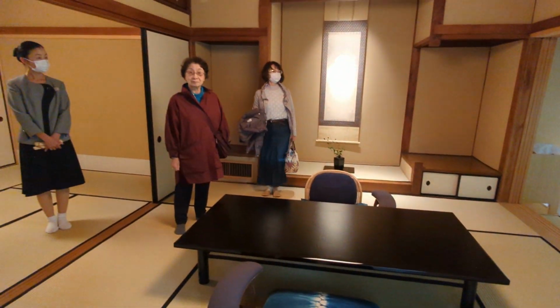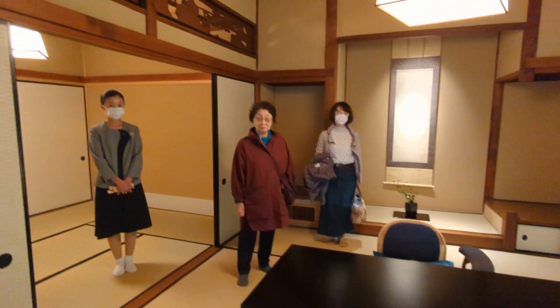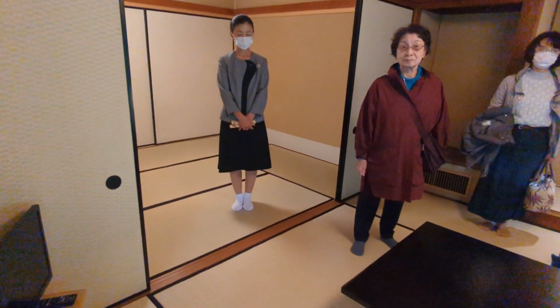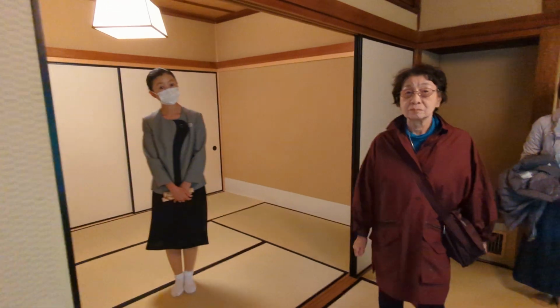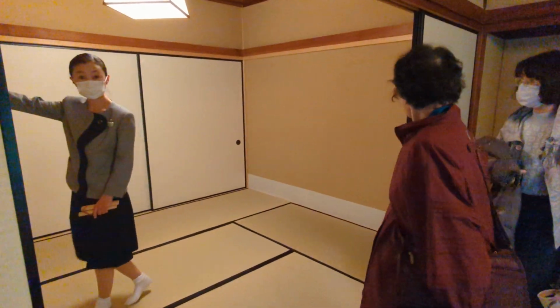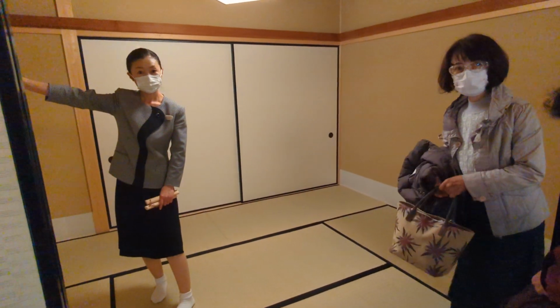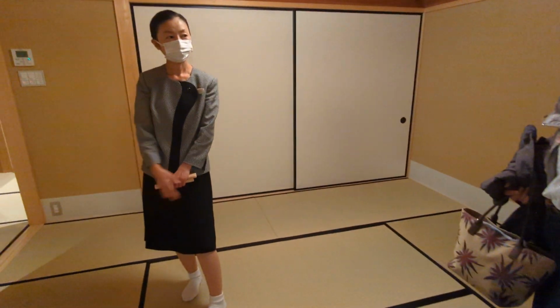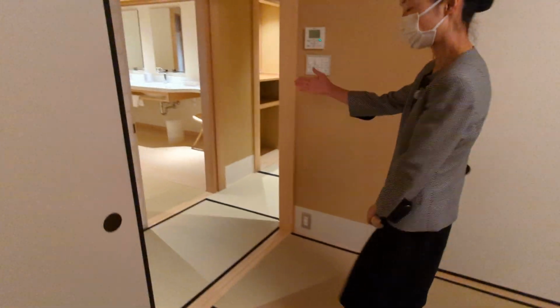And we're going to go take a look at Moegi. We stayed there last time, so I don't think we'll need to do another introduction. Okay, so there's two toilets, but we're not going to take a look at both.